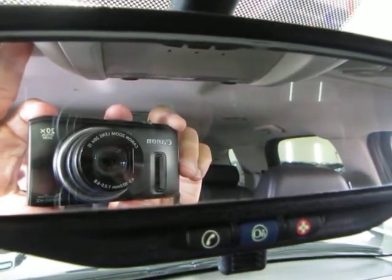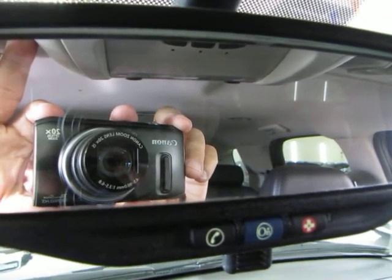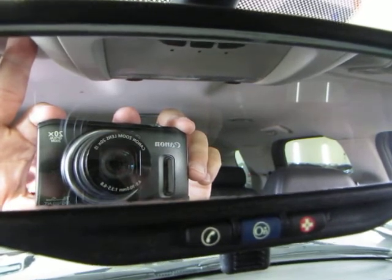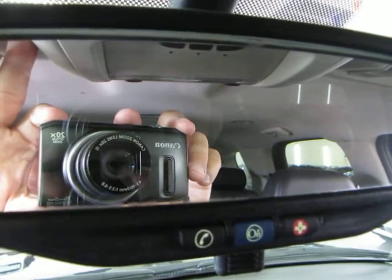If your check engine light comes on, press the blue button. The OnStar center will come on, diagnose the vehicle remotely, and tell you how to proceed to take care of it. They also have roadside assistance and concierge service. For more details, visit OnStar.com.